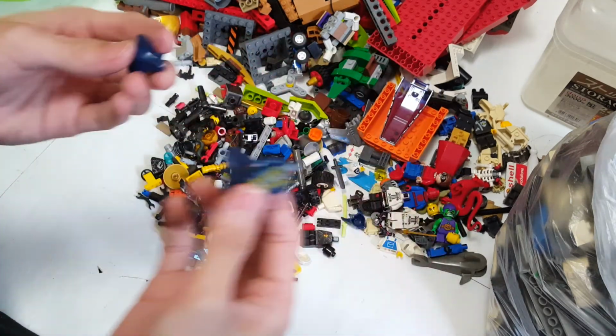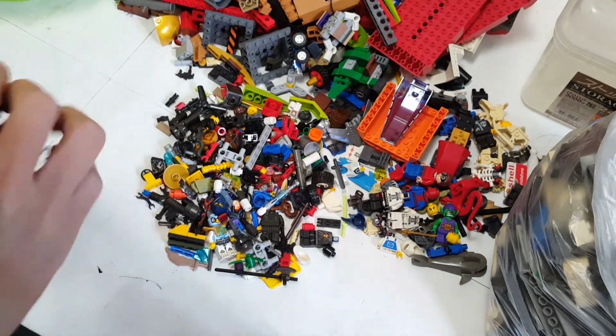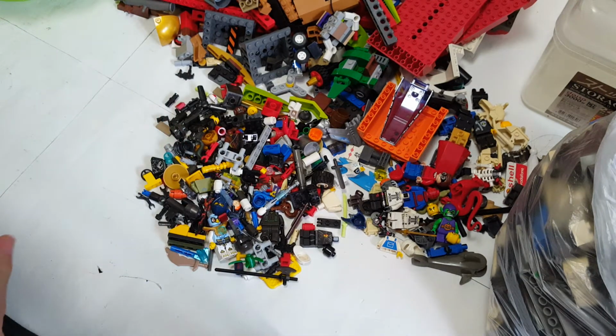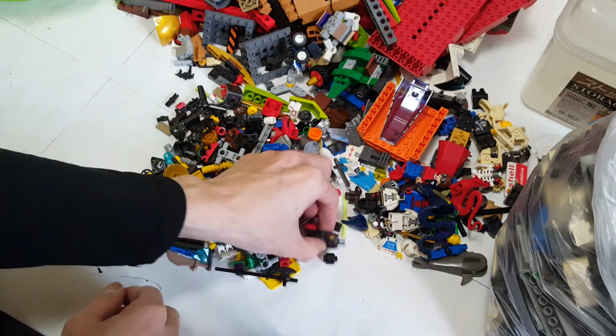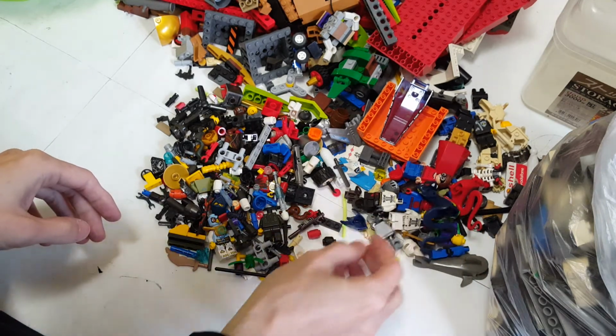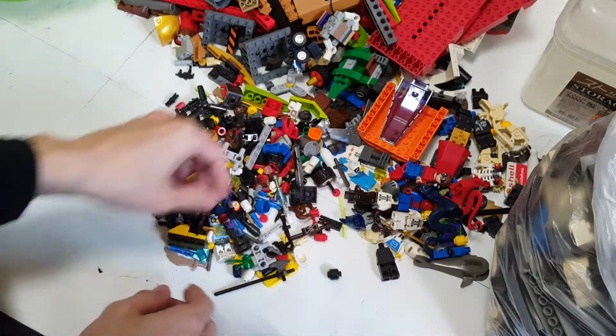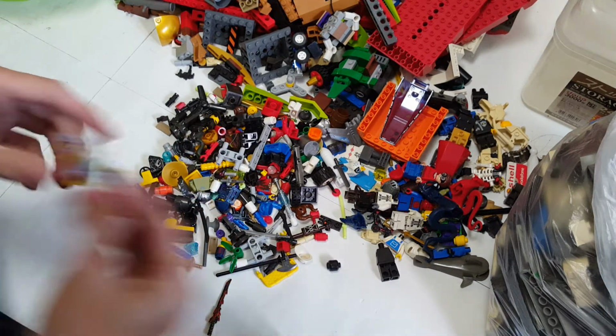Okay, the hat. I found the hat for the snake guy. That's genuine, isn't it? Just making sure. Yeah, got all the logos and stuff. This is a fake one, Oxford. I think it's custom painted and everything. Military Oxford guy. Okay, this is genuine.